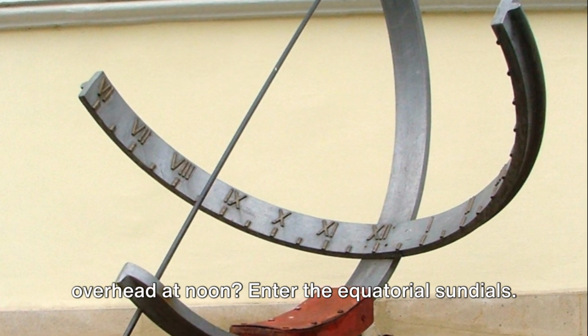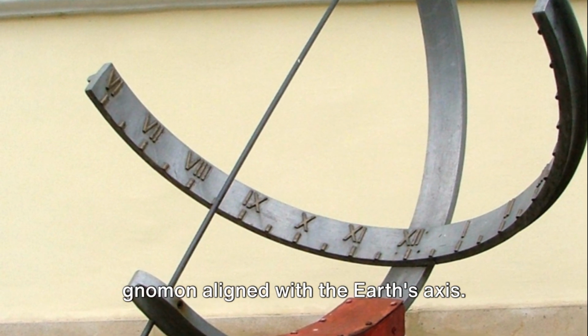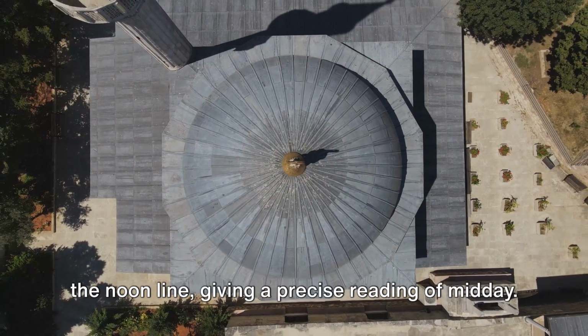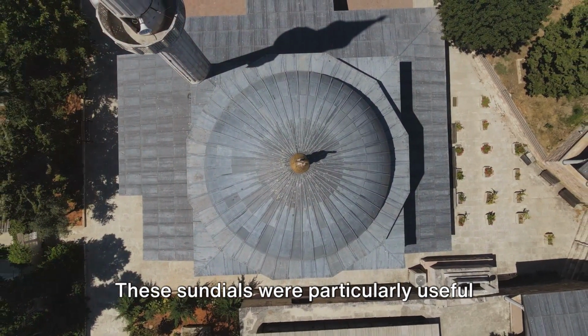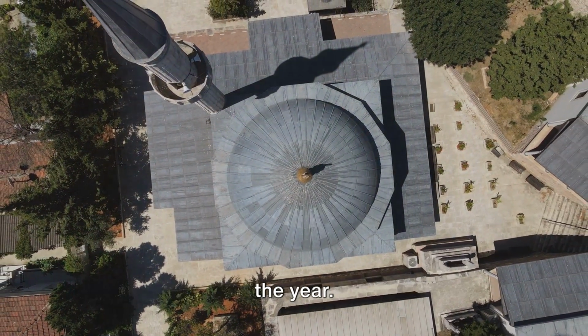Enter the equatorial sundials. These were designed with a circular dial set parallel to the equator, and the gnomon aligned with the Earth's axis. When the sun was at its highest point, the gnomon's shadow would fall directly on the noon line, giving a precise reading of midday. These sundials were particularly useful in equatorial regions, where the sun's path across the sky changes little throughout the year.